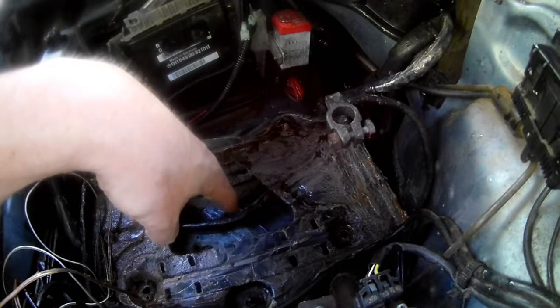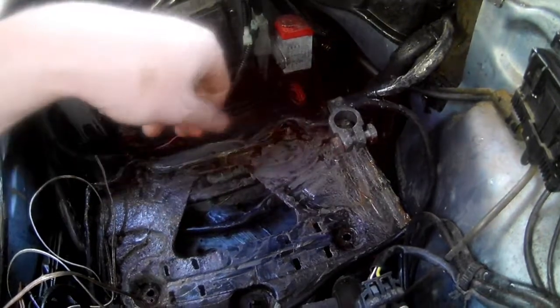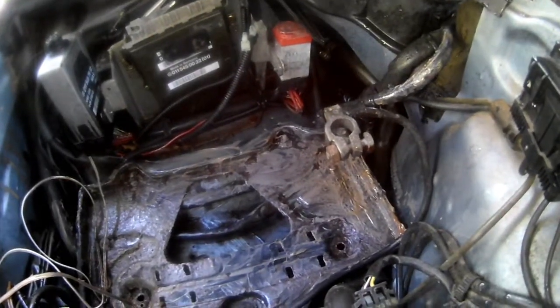This is a good point for goo to collect. Batteries don't come out that often, so people will leave them in here for years and get gunkier and gunkier. So very important, if you're servicing a battery, go ahead and take that out and do that.